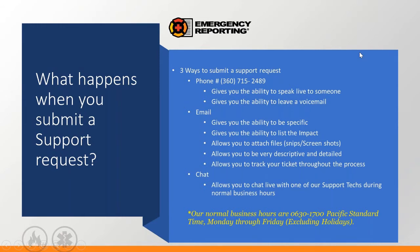So the first thing that I want to jump into is what happens when you need support. You reach out to the support desk, you feel like something's not working right in your system, okay? There are 3 ways for you to submit a support request. Phone number during normal business hours. It gives you the ability to speak to somebody live. Gives you the ability to also leave a voicemail. When you leave a voicemail, please, please, please be as descriptive as possible to what's going on, what's happening. Get us as much detail as you can so that we can get you pointed in the right direction.